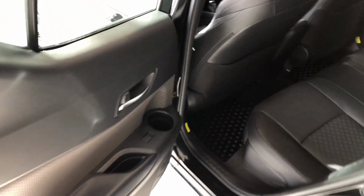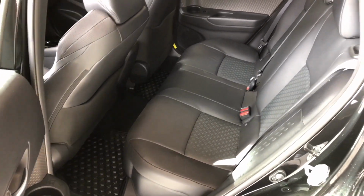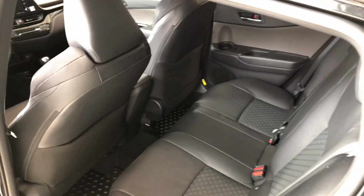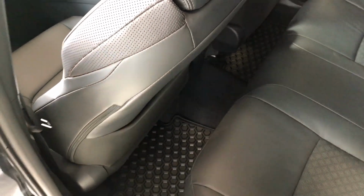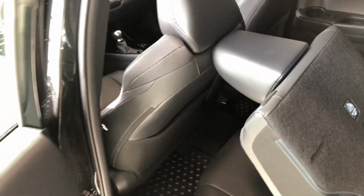Taking a look inside the back here, we do have a nice little cup holder in the door there. Of course, we are continuing with the black leather. Behind the front passenger and driver seats, you do also have these little extra storage compartments. These rear seats do also fold down. There's a little button here in the corner. If we give that a press, the seats will fold, giving you access to your cargo.